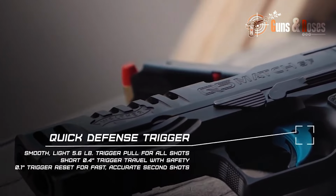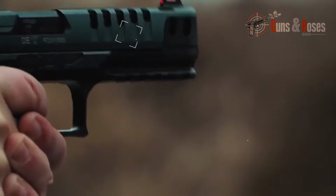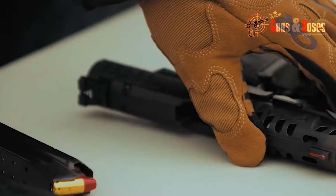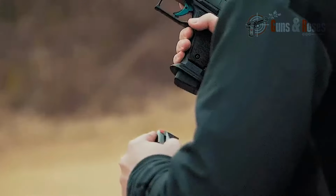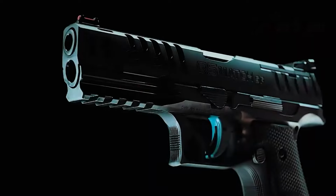The pistol's ergonomic design, combined with a robust polymer frame, ensures a comfortable and controlled shooting experience even in prolonged sessions. Additionally, the PPQ Q5 Match SF's enhanced features extend to its customizable grip panels, enabling shooters to achieve the perfect fit for their hands.